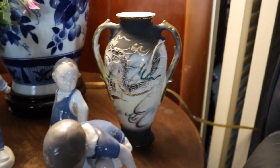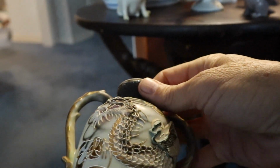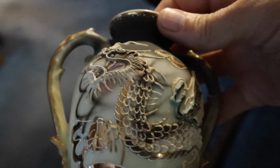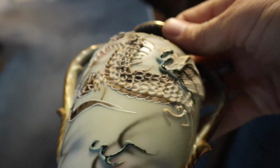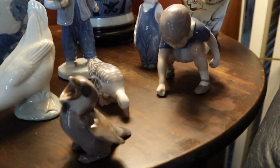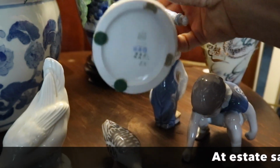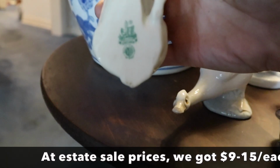Here's a nice dragonware vase from the 1950s. These are from Japan. It is a style of moriage where you have the raised enameled painting, but it's strictly dragons. Very popular right after the Second World War. I have a friend who collects. And then these little pieces here are going to be Bing and Grondel. And then this little piggy is Belique.